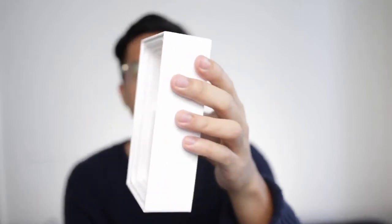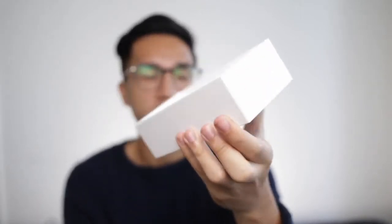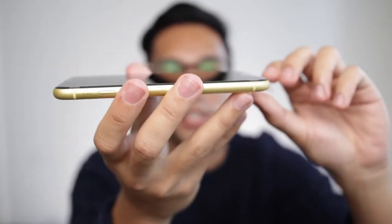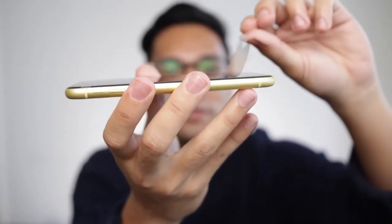Can you imagine? $1,000 phone, and that's all that's in the box. For a $1,000 phone, I would have expected it to pay my bills, my insurance. So let's do the most satisfying thing on earth right now, which is peeling this peel off.